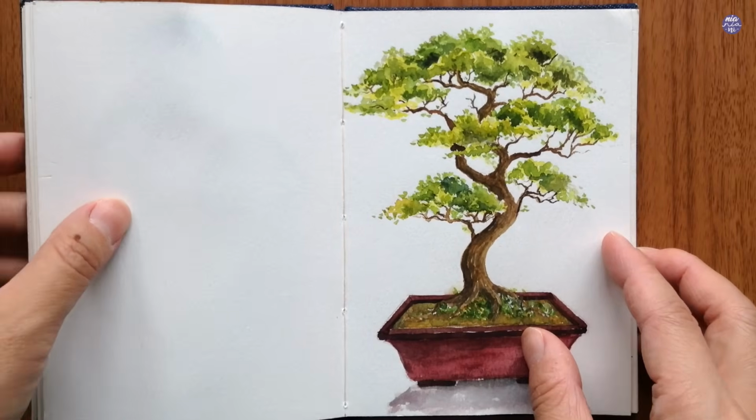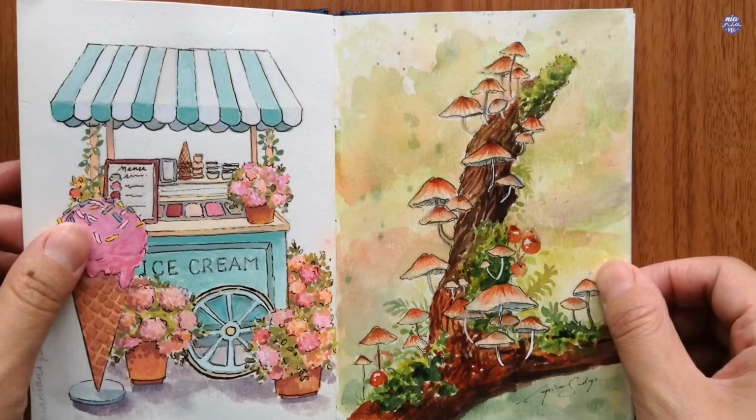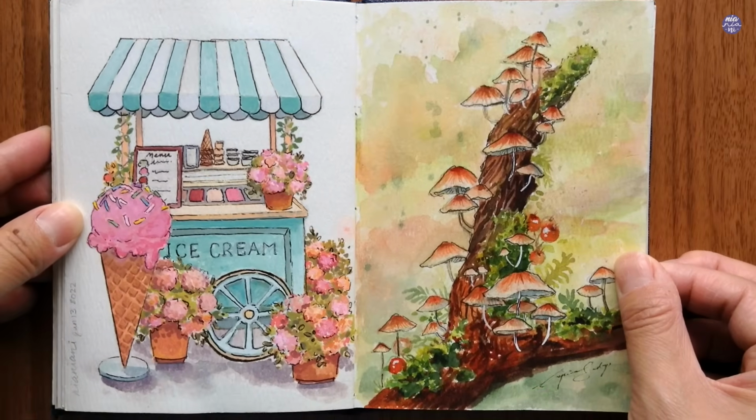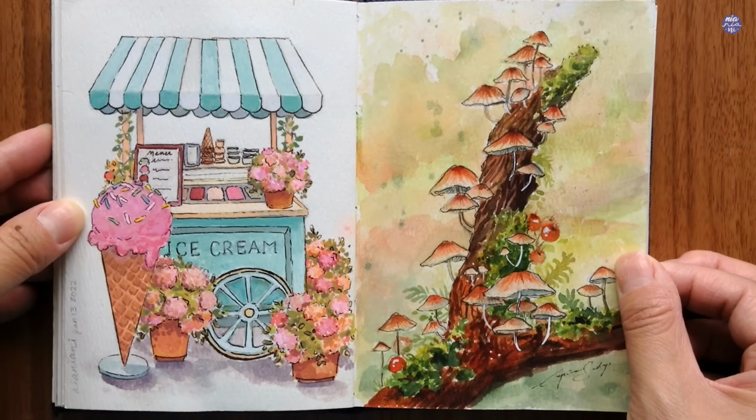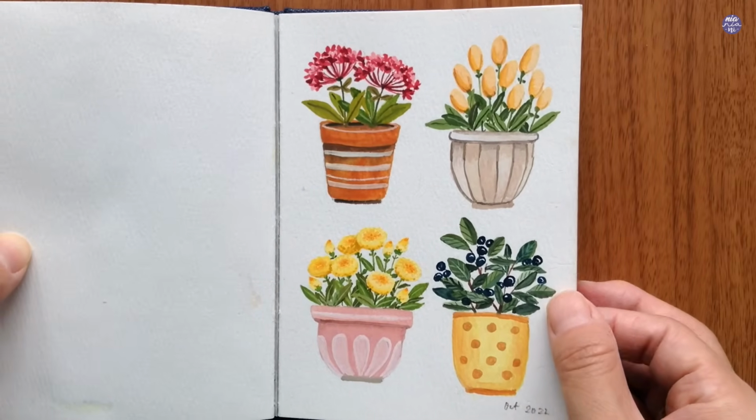But yeah, I really think that this is a good size to paint on for a tutorial. I feel like it's quick enough for me to paint on such a small size, but it's still enough space for me to add enough details.